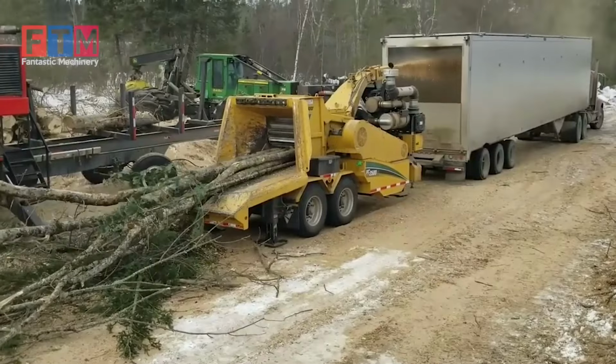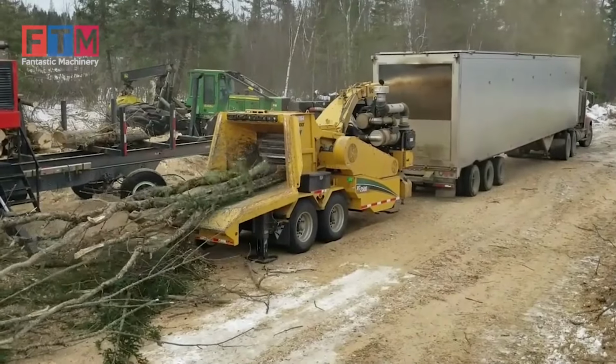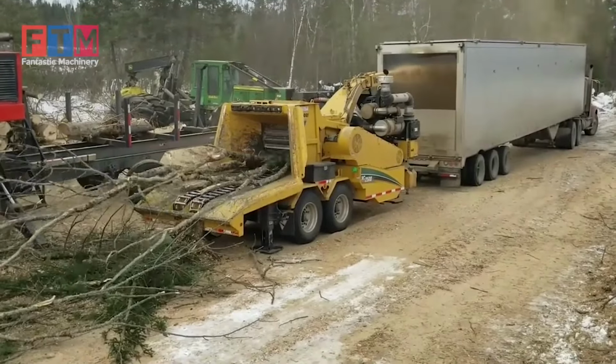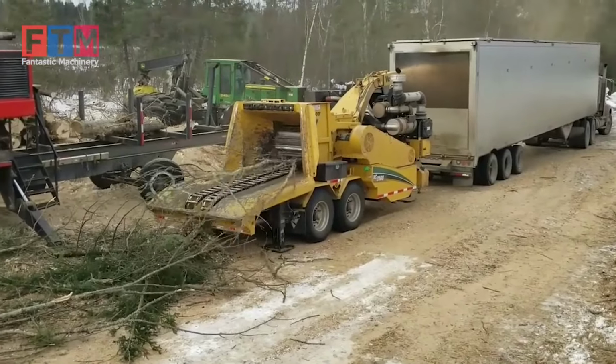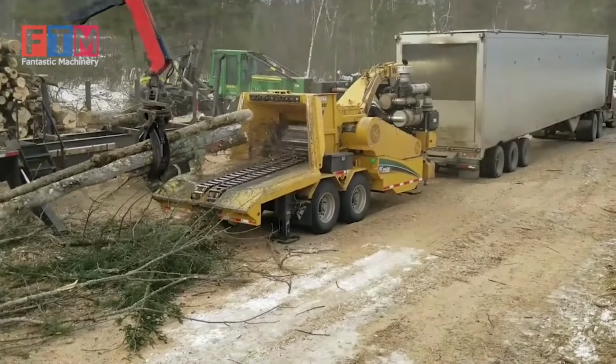The Vermeer WC2500XL is a powerhouse designed for efficient and robust biomass processing, making it a valuable asset in land clearing and forest fuel reduction projects. This machine excels in transforming woody biomass into valuable resources in a single pass, streamlining operations and enhancing productivity.